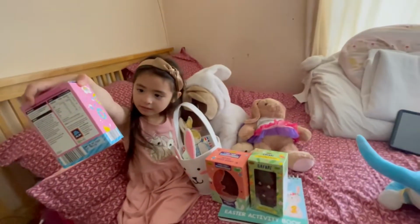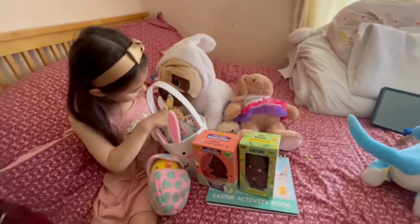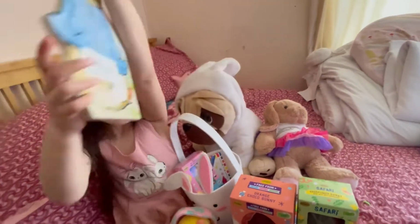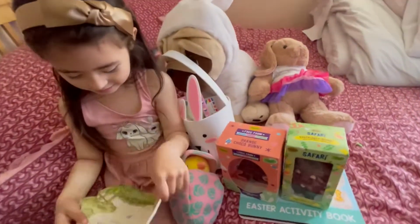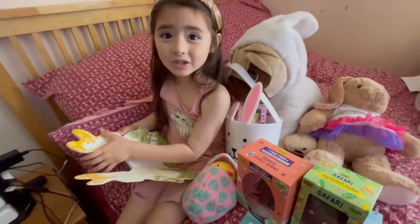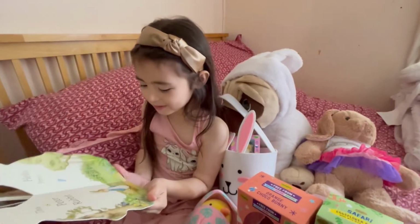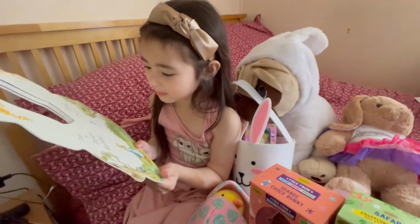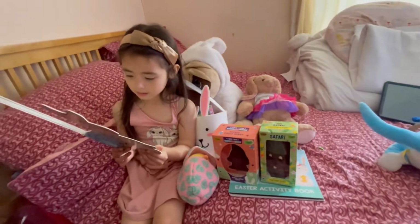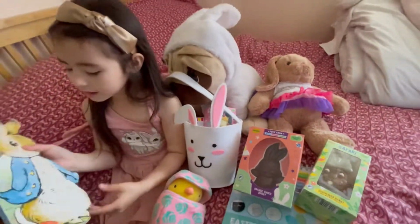Are we going to have dinner first? Where's your Easter chick? And I want to have a look inside of the pizza. Wow. No, it's not an activity book, it's just a story book. Help Peter Rabbit find his way. Hello, Peter. That's what it says. These are Sophia's Easter. I can share this with Jacob.